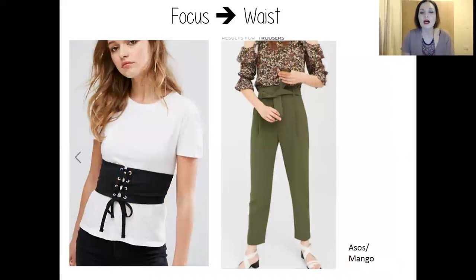Right, let's move on to characteristics. The very first thing, I mentioned this earlier, even in trousers and dresses, is the waist. So the waist is the focus. We will have trousers that are high waist to showcase it, dresses with accentuated waist, and jackets cut in a knit style.